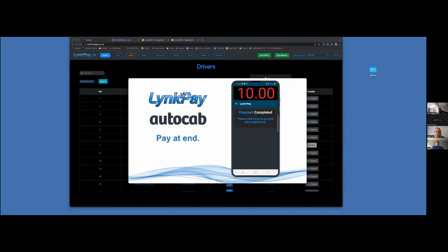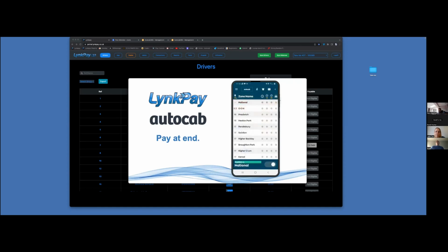That's payment complete. Please click the arrow to go back. That's done. I'm not expecting you guys to use this a million times. You'll have other things in cars, but this is like a fail-safe if a driver's forgotten to charge his device or it won't connect or something's not happening. This is always there as a backup.